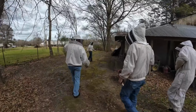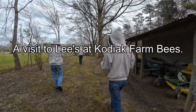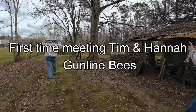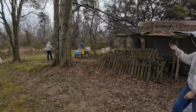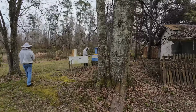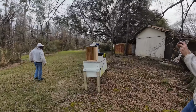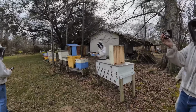They may be the sweetest bees in the world today, but you never know. I think I've only got 7 or 8 that's got bees in them back here. I've still got some at the other yard, so I got to get moved over. These girls are bringing some pollen in. Got him on camera. We got him.